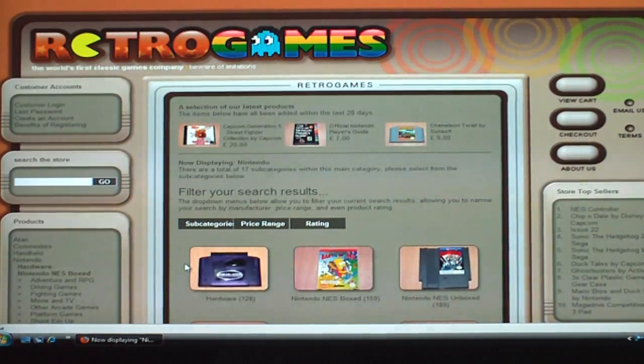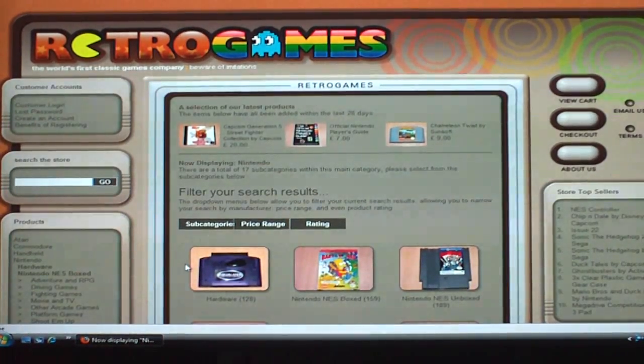If you're looking for a particular title, it's always worth a shot, and I know in the past I've asked him if he could let me know when a game comes in, and he's willing to do that. So yeah, go and have a look, guys, see what you think. My opinion, by far the greatest website in the UK for retro games that I've found and that I've used. Customer service is 100%, it's absolutely fantastic.